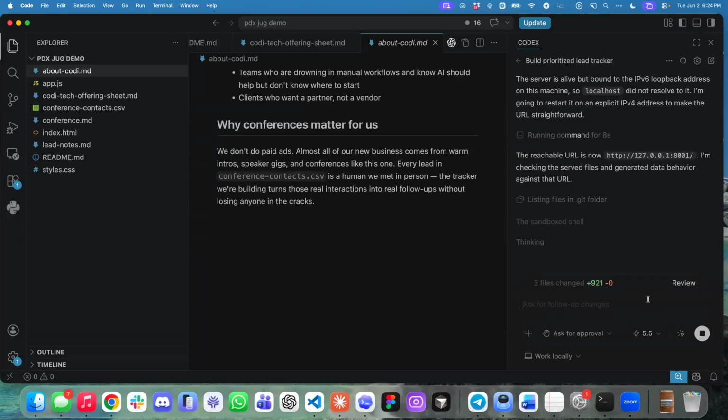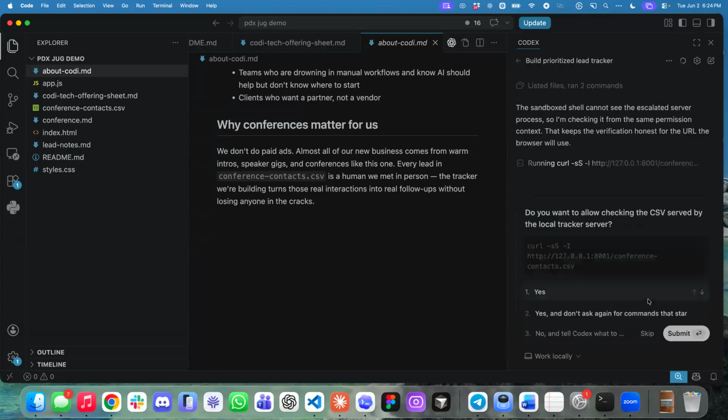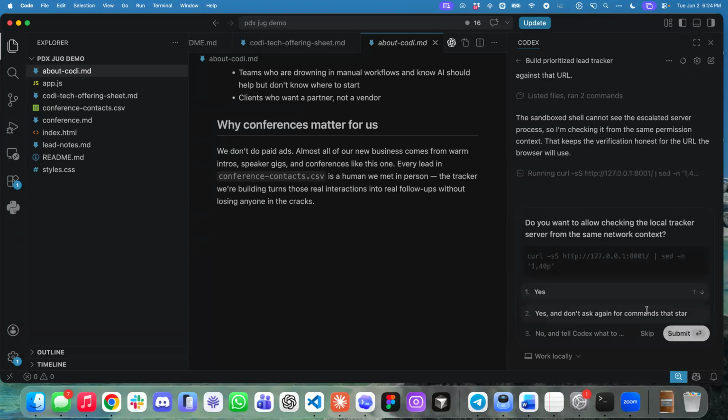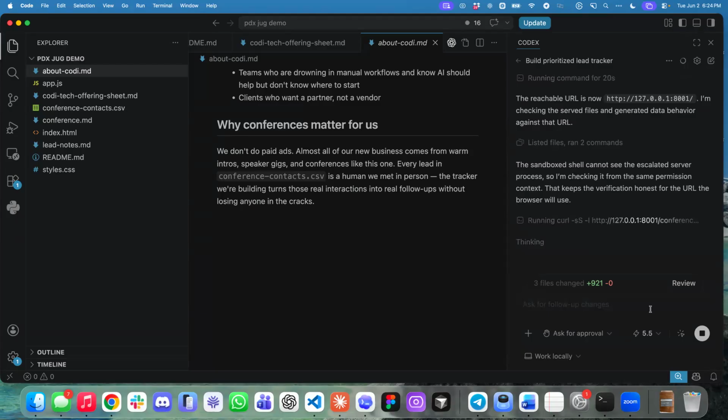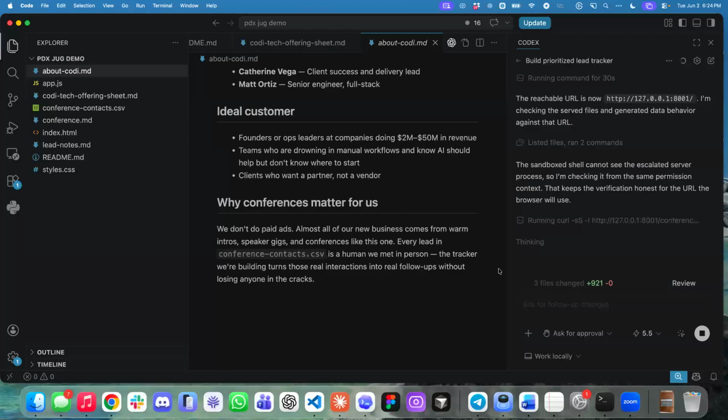I think it is in a sandboxed environment right now, so it's going to be a little bit restricted in what it could do, but yeah, we'll let that run for a moment, and we'll see what it comes up with.